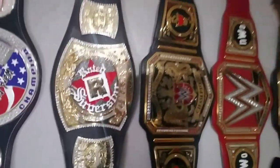Today is a bittersweet day. I never thought this day would come, but it's actually a day where I sold one of my belts. And it's not one of my lower end belts that aren't as expensive. It's the belt that I spent the most on. This boy right here, the Rated R spinner belt.